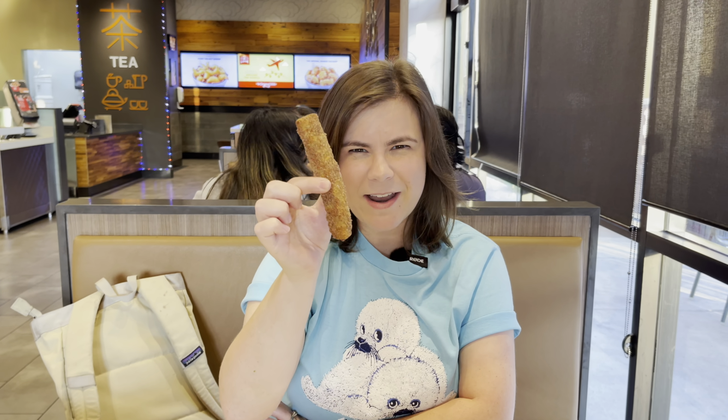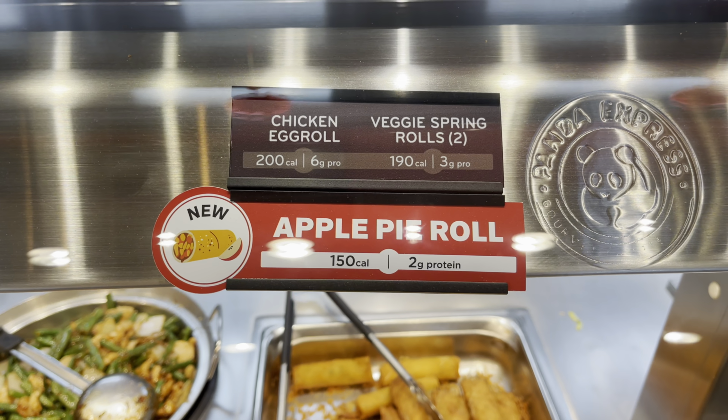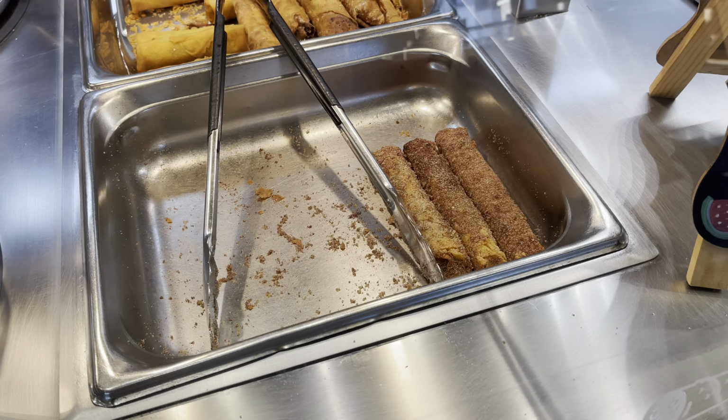Goes down easy. So one of the dim sum bites that they're featuring right now is a dessert one. I think it's got apple pie filling. I can never remember the name of like any of the dishes. This is the apple pie roll. And I know the Disney adult is gonna come out right now, but it looks like a little churro. It's so cute. Of course we had to get something sweet, especially when it's something that looks as good as this.